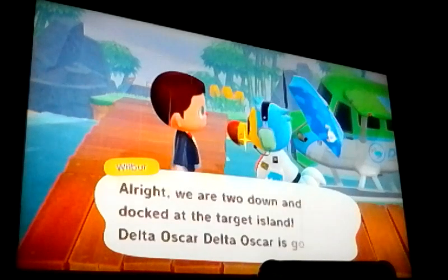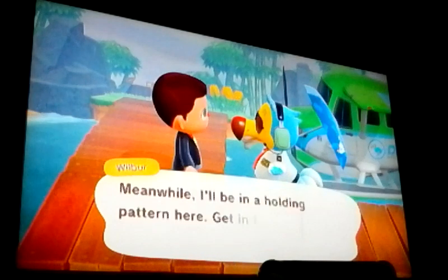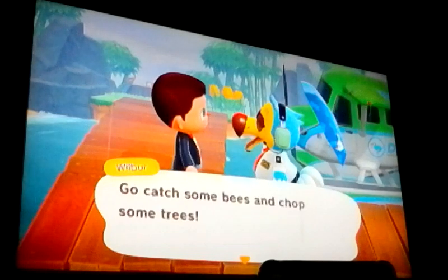We're back on Bamboo Island. What a surprise. What a way to get the idea to use the last ticket. I hear that. It's Gladys! Sonic, look, it's Gladys! I see that.